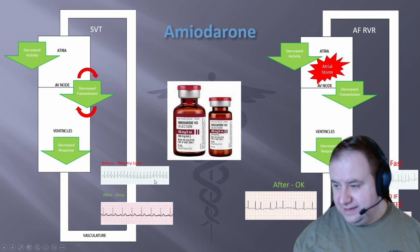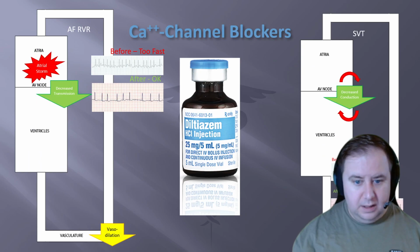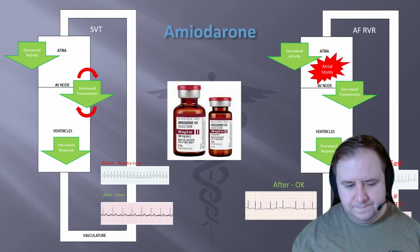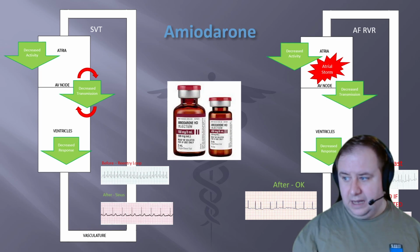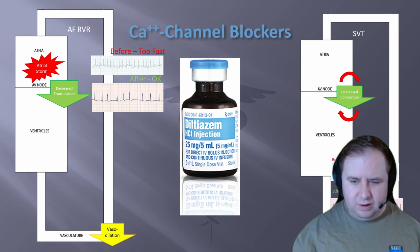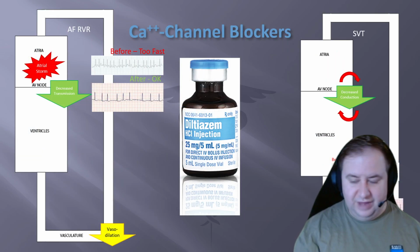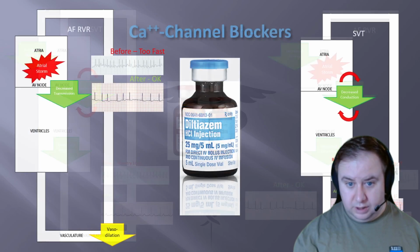As between amiodarone and diltiazem for these rhythms, either can be effective. The thing about amiodarone, other than the fact that it's a very blunt instrument, is that it has a lot of side effects. It has a very long half-life, and it can cause pulmonary fibrosis, it can cause thyroid issues, it can cause a wide variety of potential problems in the heart. And for that reason, I would want to be very cautious. If this were me, my choice would be to get diltiazem rather than amiodarone, because I would be very concerned about the side effects that amiodarone can cause.